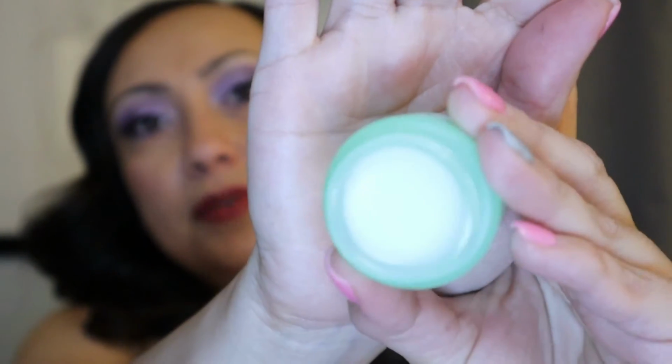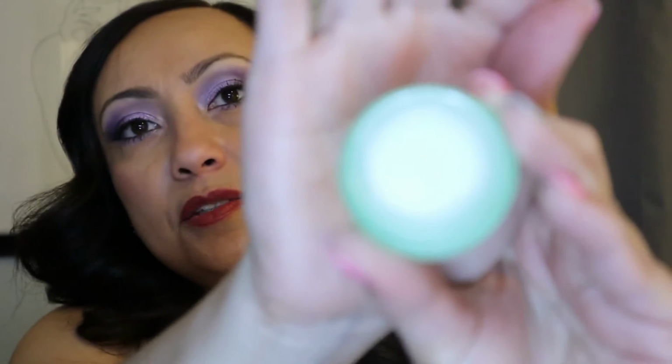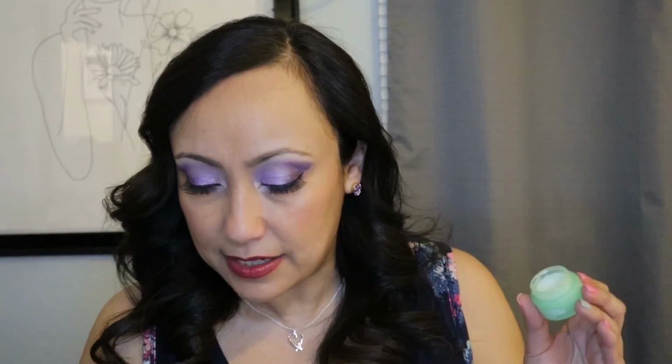So it's a very thick cream. I don't know if you're going to be able to see that in the camera. It's more like a balm. Ooh, and it just kind of melts in your hand. Okay, so Clean It Zero Cleansing Balm Pore Clarifying.